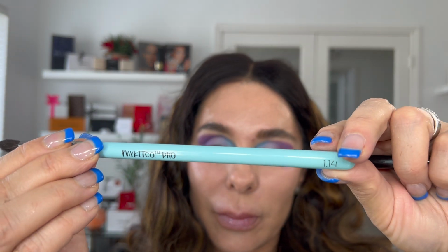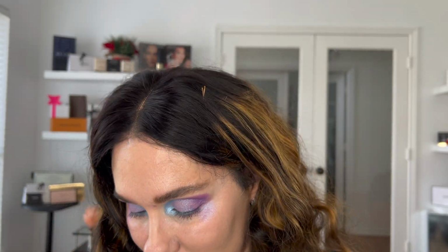This is by My Kitco. Is the 1.14. I need to grab a red, yes, as you hear, a red eyeshadow. Look, I have this option. This is a typical blue red. It's very risky, but not impossible, okay? Of accomplishing. Let me start by applying the color.